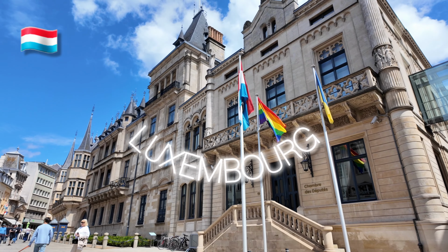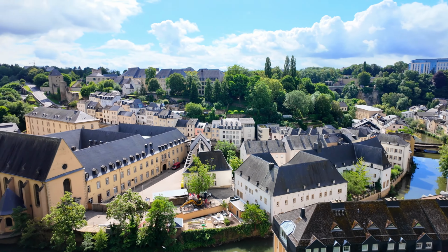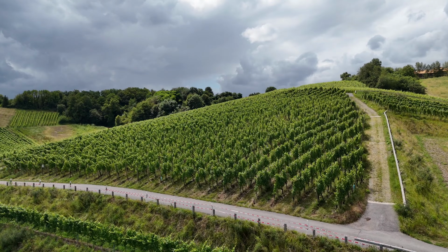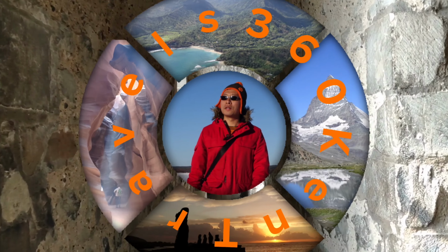Welcome to Luxembourg, one of Europe's smallest yet wealthiest countries. This weekend, we'll explore its scenic capital, taste some of the finest crémant from the Moselle vineyards, and even check out a magnificent castle. Are you ready for the adventure? Let's go!